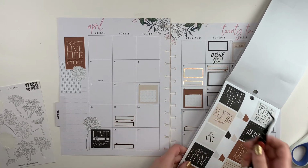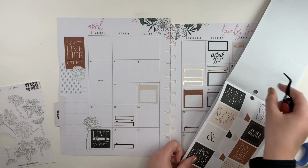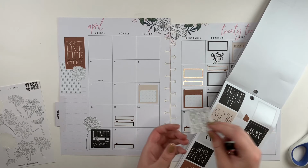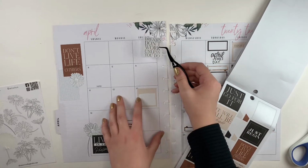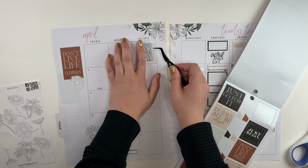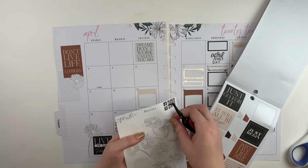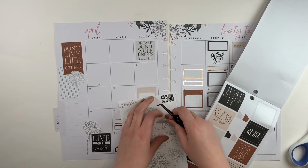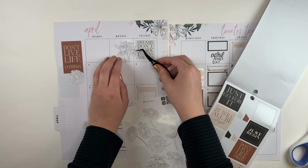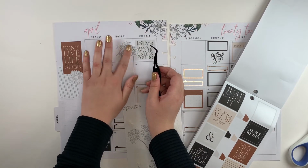What color would be best up here? Maybe a gray. I have Wonderful Day, but again, that doesn't really resonate with just a random Tuesday. Love this one up here. It says, dreams don't work unless you do. And I am going to be doing a lot of work this month. So maybe I'll make some dreams come true. Who knows? I think this one is my favorite on the sheet, this trio. Gonna put it right here. Oh, that looks so good next to the lettering.